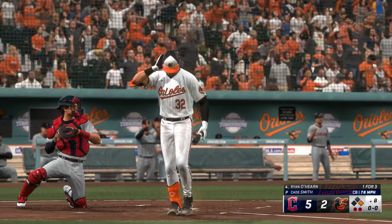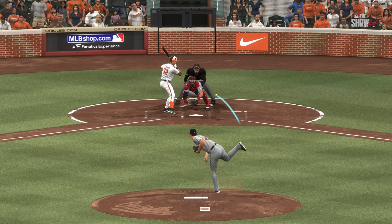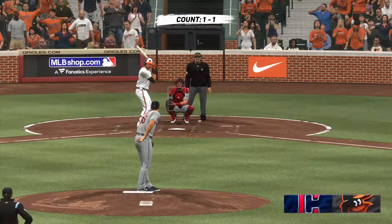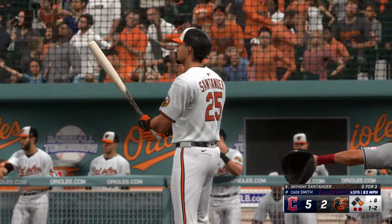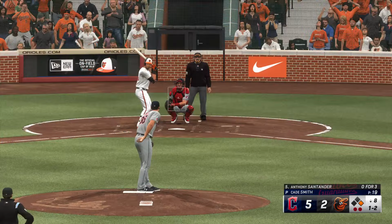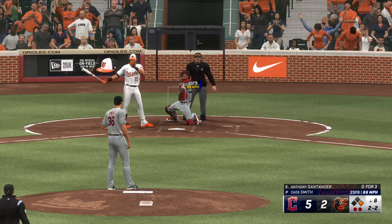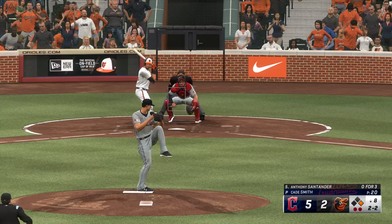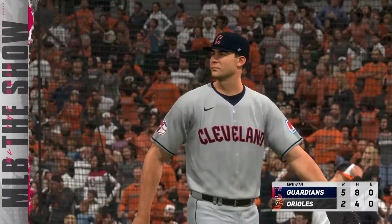Misses. And now it's 3-2. Swing and a miss, struck him out. This guy will throw any pitch in any count. 3-2, he goes off speed, gets the out. Anthony Santander, the next to hit for the Orioles. Next offering in there for a strike. And that is strike two. Two outs. Just misses with that one. And a swing and a miss. And that's that. And the Orioles leave one. And the deficit remains 5-2.